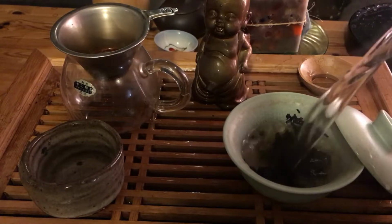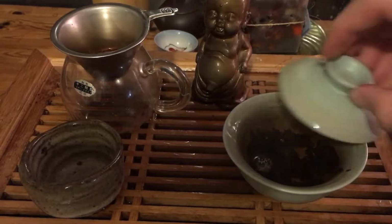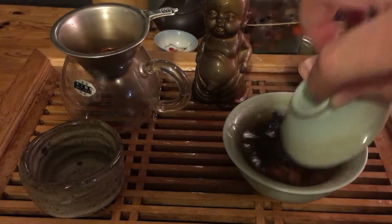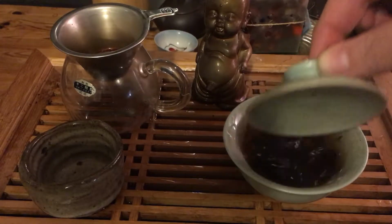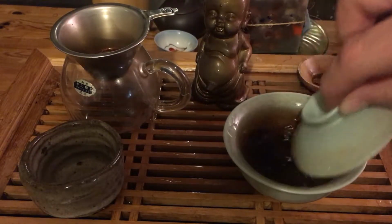So we'll go ahead and give this a rinse. Okay, it's pretty compacted, so I'm going to let this rinse go for a little bit. It's pretty young. This is a 2014 tea. I don't know exactly what conditions it's been stored in. I just got it not that long ago.